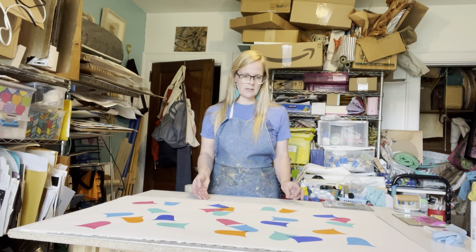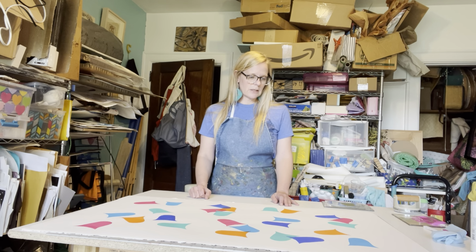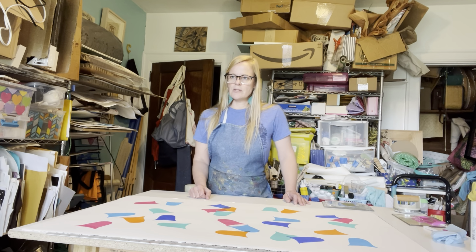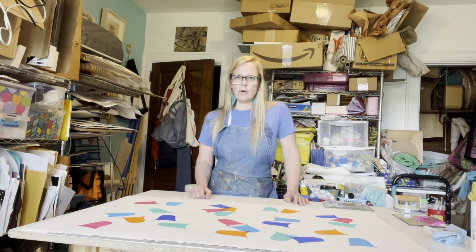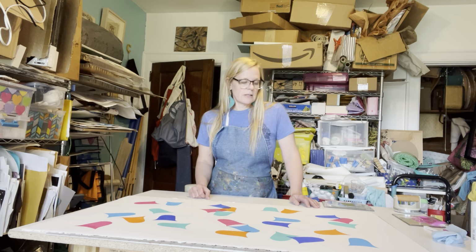I have done a lot of realism or slightly more realistic work in the past with portraits and various kinds of things like that. But I became interested in design and color relationships and the use of shape and line and basic elements of art to create sort of organized chaos, I guess, for lack of a better way to state it, making abstract works that are focused more on color and shape, if that makes sense.